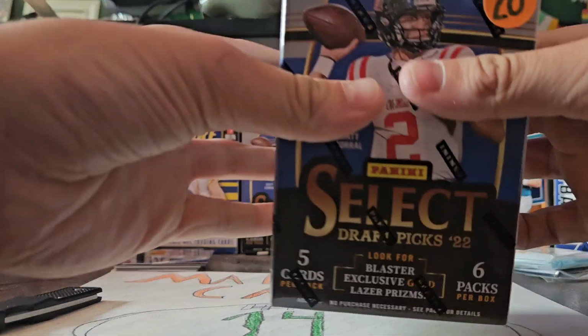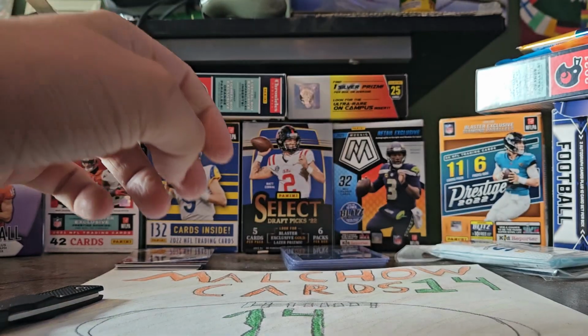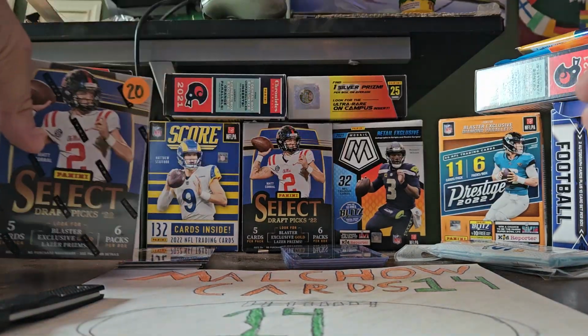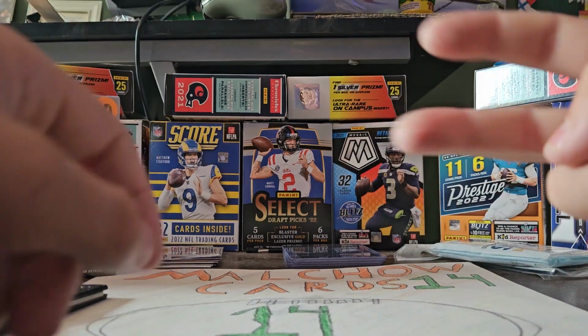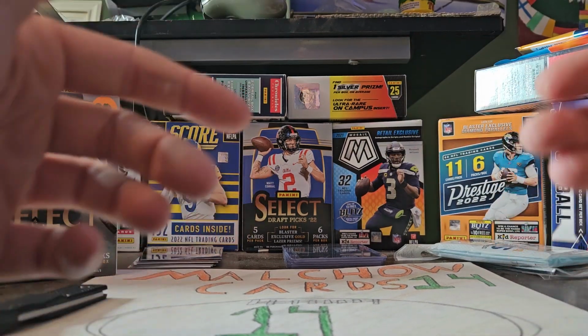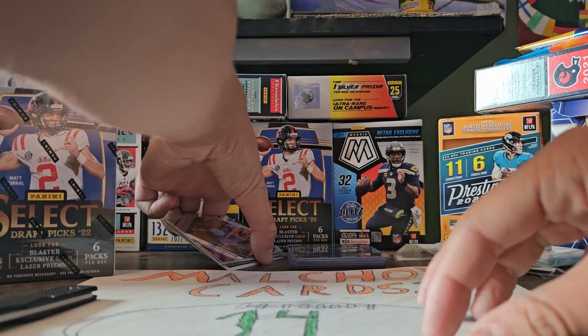Today we are unboxing some Select blaster box here, and then also we are reviewing two packs of Chronicles Hobby Box that I just opened at my local card shop. So let's start with the two packs.